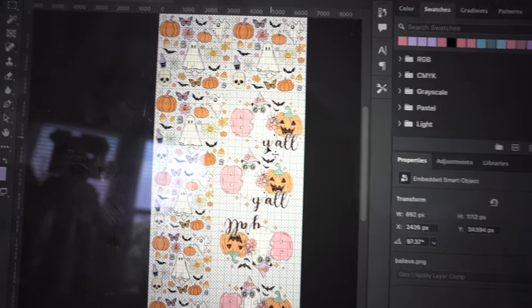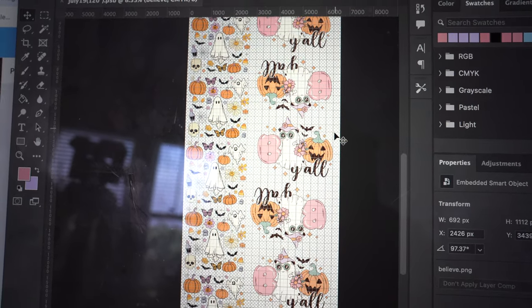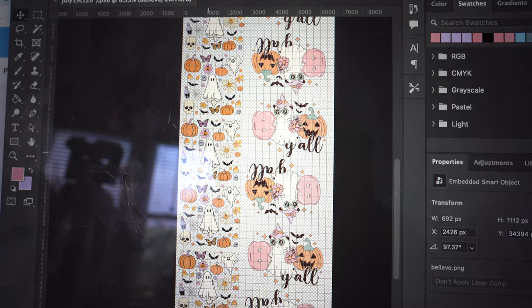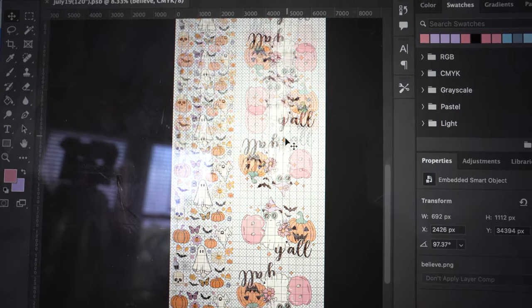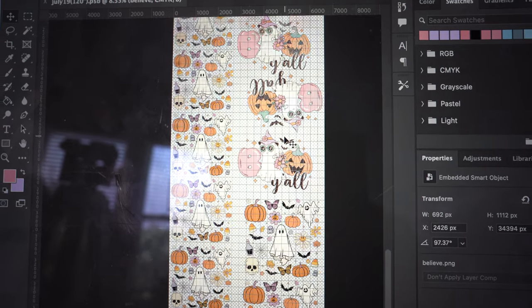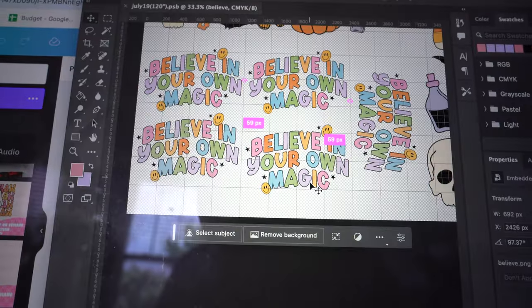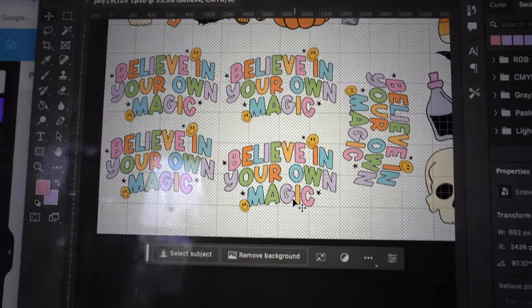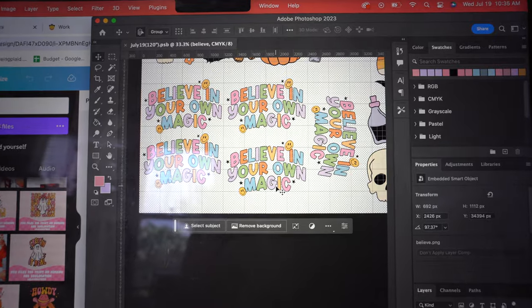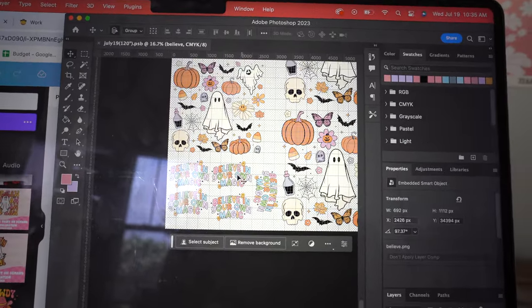So this is basically what a Photoshop file looks like that is ready to be printed out for the DTF printer. We've got a lot of these Halloween prints that I told you guys were super popular. And then we've also got some of these Booyah ones, which are really cute. And this person got 7 inches and 11 inches of this design. So we've got a lot of those. I added some really cute little hat designs. These ones say believe in your own magic. They're really, really cute. There'll be little designs that go on some of our trucker hats. So now this file is ready to go for the printer.